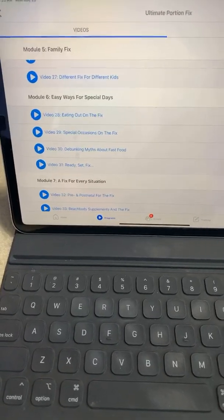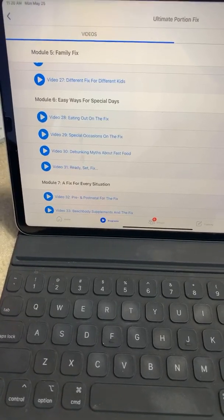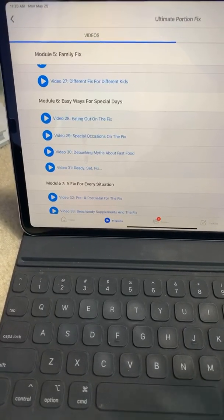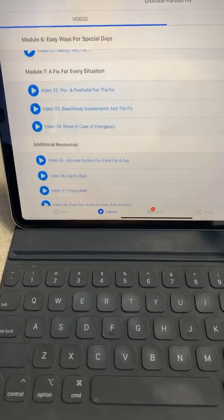However, what we're teaching you here is you can still do this. It's a lifestyle. It's not a diet. We're not going on a diet for a few weeks and then we're going to eat on the holidays and have to start all over. We just show you how to create balance in your lifestyle.